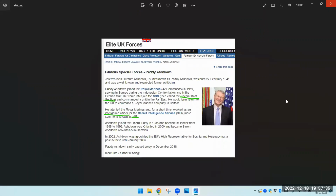Somebody else you might remember, Special Forces, Paddy Ashdown. Paddy joined the Royal Marines, 42 Commando, 59, Borneo, Indonesia, did his bit, and he was in the SBS. Then it was called Special Boat Section. It's now called the Special Boat Service. He later left the Royal Marines for a short time, worked as an intelligence officer for the Secret Defence Service, i.e. MI6. So, good man, good on him.